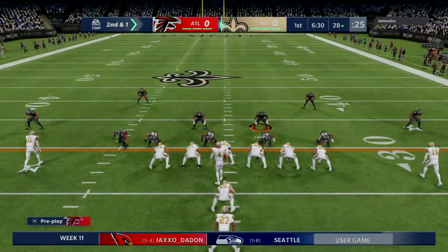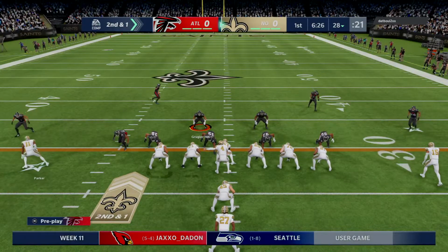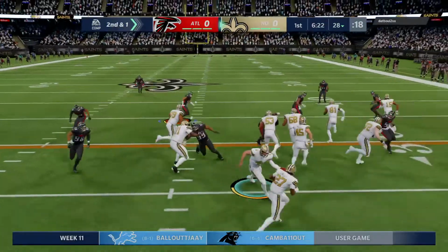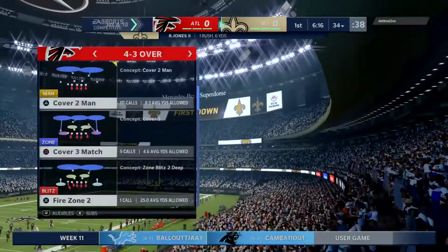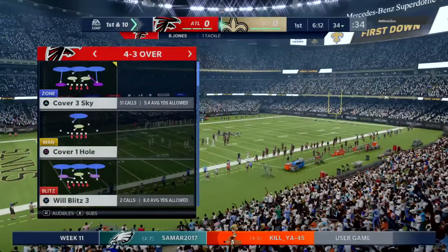Second and short now following the fumble. Here's Ronald Jones, first carry for the USC man. And he'll get it up near the 35, right at the 34 here. 6 yards the pickup, and that's a first down.